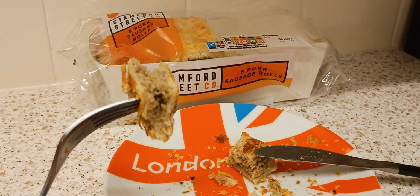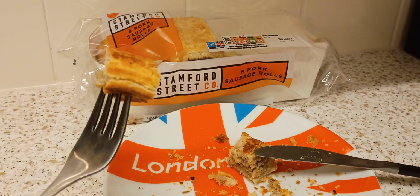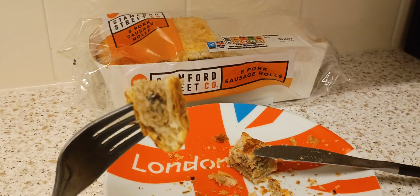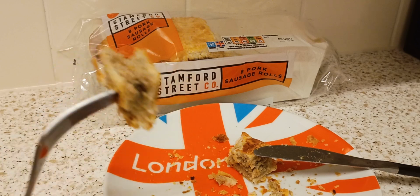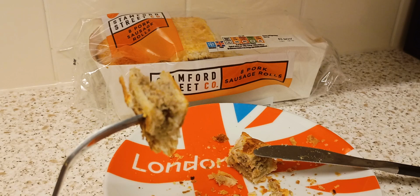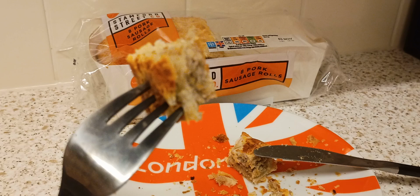I think these taste better warmed up than they do cold. There's no doubt about that. A nice plate of chips with these will be spot on. Oh, a nice tin of baked beans here, be spot on. What was I saying? Can't remember what I'm on about now. Chips or beans with these will be spot on.